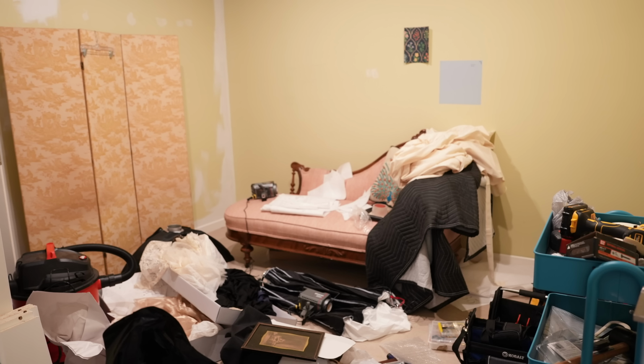Welcome to my new studio. Let me tell you how we went from this to this. One of the things that my husband and I were really adamant about when we were house hunting last year for our new home was a very good, solid working space for me.